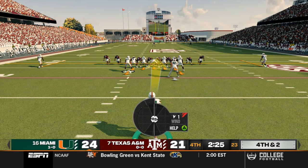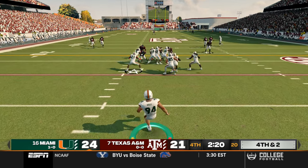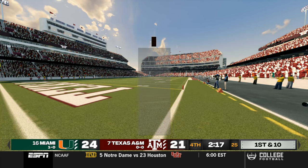They've got 10 guys up. It looks like they're going to try to block this one. And this one is a beauty. Balls for the fair catch.